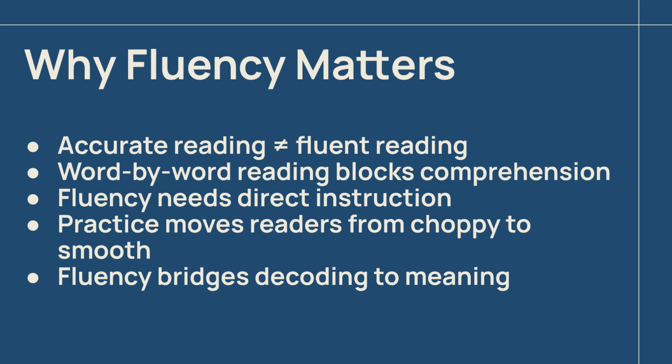Picture a student focusing all their mental energy on sounding out each word. By the time they reach the end of a sentence, they've forgotten what the beginning meant. That's what happens when fluency skills aren't developed.